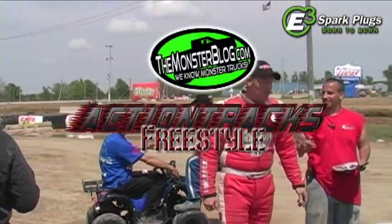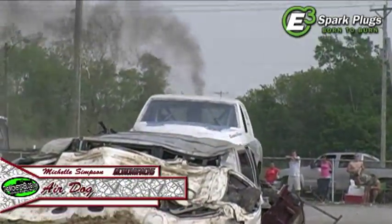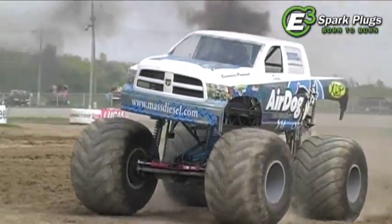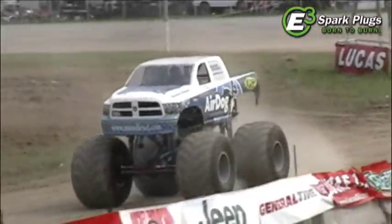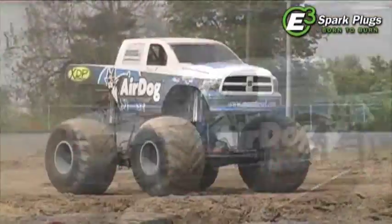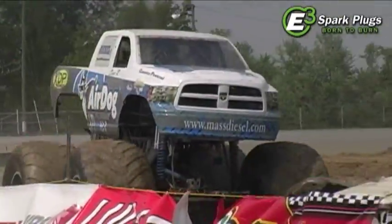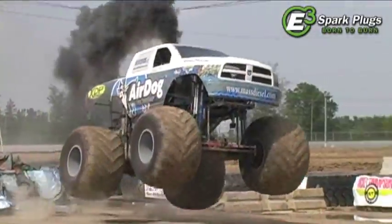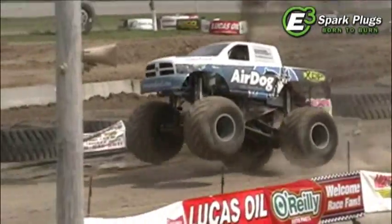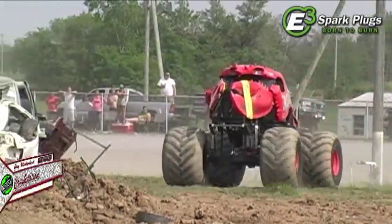Moving into freestyle competition, our final freestyle of the weekend. Air Dog, Michelle Simpson coming out first. She's sporting the diesel monster truck. She's behind the wheel of this great big truck, but this lady stands 4 feet 11 inches tall and can't be more than 100 pounds. She's doing a good job getting accustomed to the diesel monster truck, putting on a good solid show. You can really hear the suspension working in the diesel truck because the diesel is so much quieter than an alcohol injected truck. The score is going to be a 17, a good solid way to start the show.